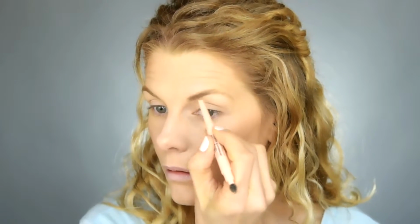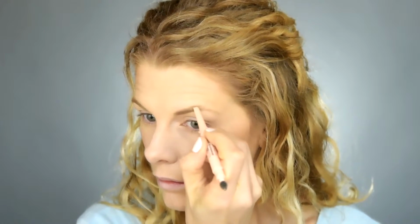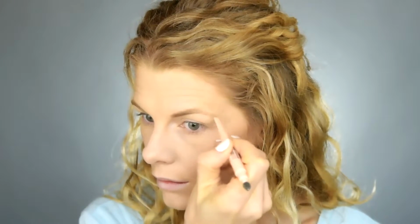They're very small and not very bushy, so if the small spoolie doesn't work for me and you have bigger eyebrows, I think this probably will not work for you very well either. I don't know. If you guys have used this, let me know what your thoughts are, because I definitely did not like the design of this spoolie.